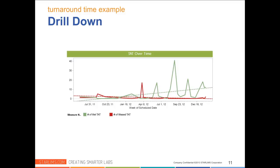If you look closely, you will see that around April there was a significant spike in the missed turnaround time. It would be very interesting to understand the reason for it, not just to see that it happened, but to quickly determine the root cause. So what we do in the system is draw a box around this particular area, which allows us to drill down into the underlying factors that are causing the spike that we see.